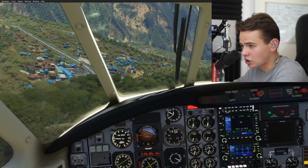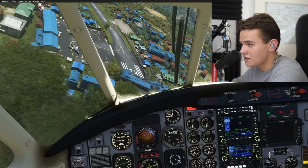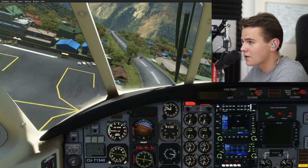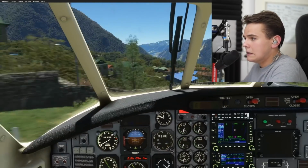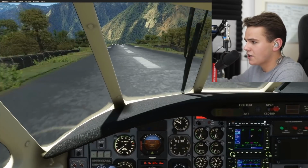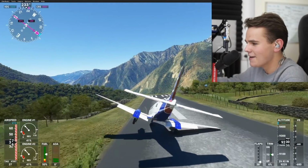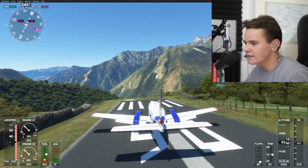Okay, let's go ahead and put the reverse thrust to full power. This is the great thing about turboprop aircraft. Reverse thrust is given. Okay. A bit of a touchdown. Let's maybe try stopping, though. Let's see if that's gonna work. Oh my god. A bit of a messy touchdown, but we have stopped.